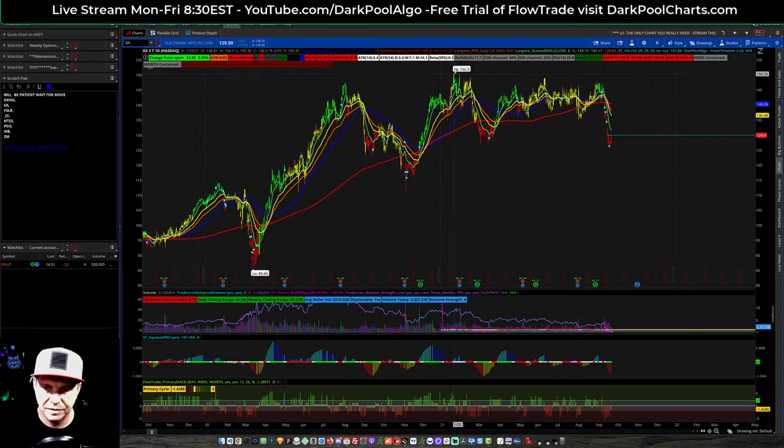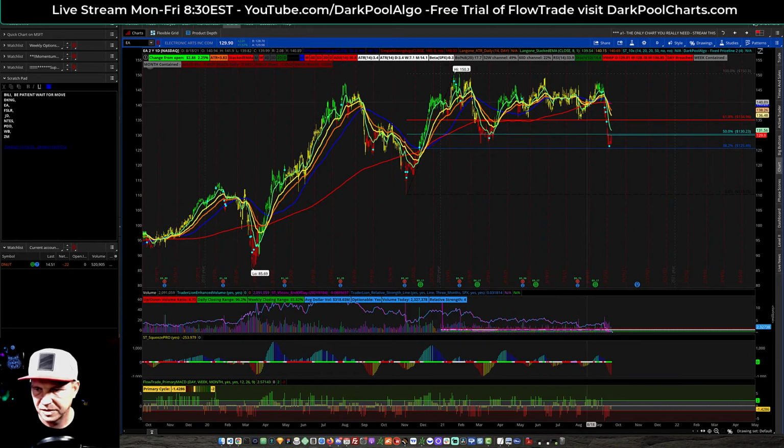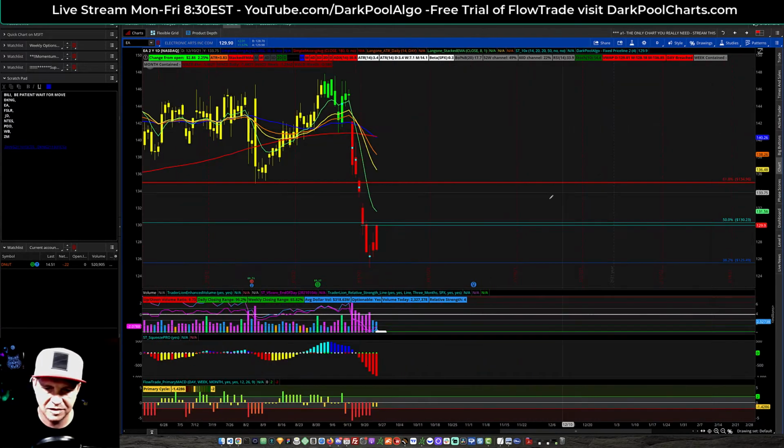Okay, so high to low puts us at a pullback to the 382. So we pulled back to the 50, rallied, couldn't break the high, consolidated, pulled back one more time to the 382. We're currently trying to test the 50% retracement. I love this doji candle right here. So this is why I'm kind of bullish on EA. This is a trend reversal candle.